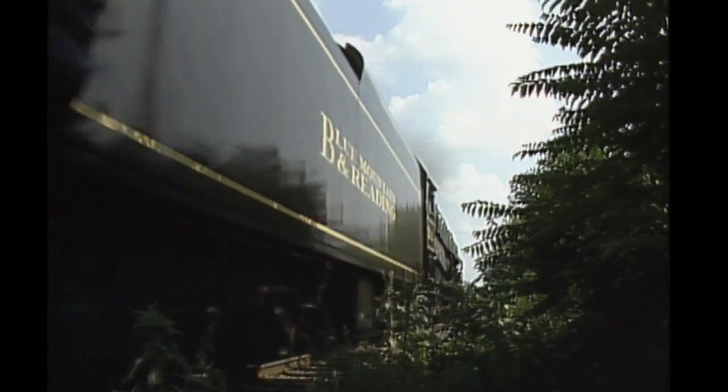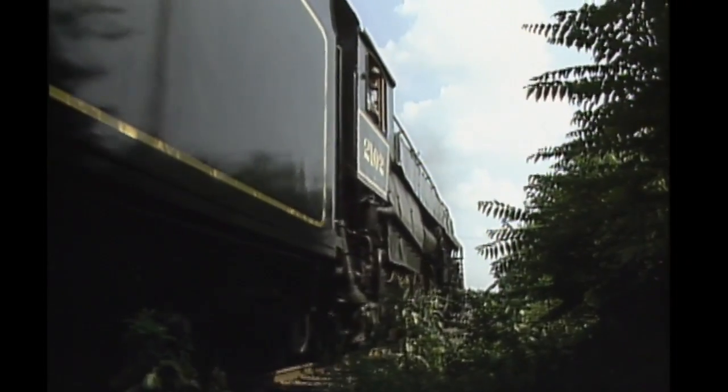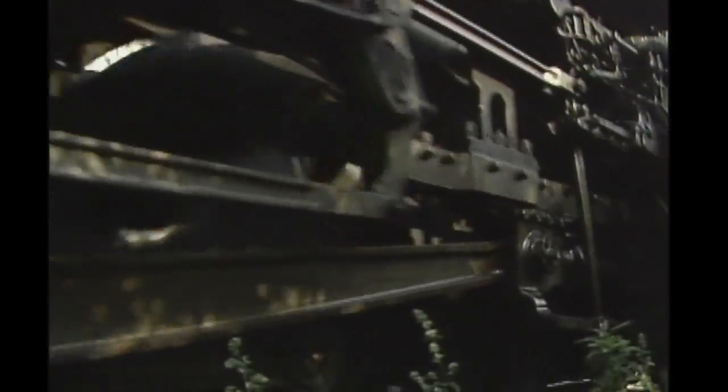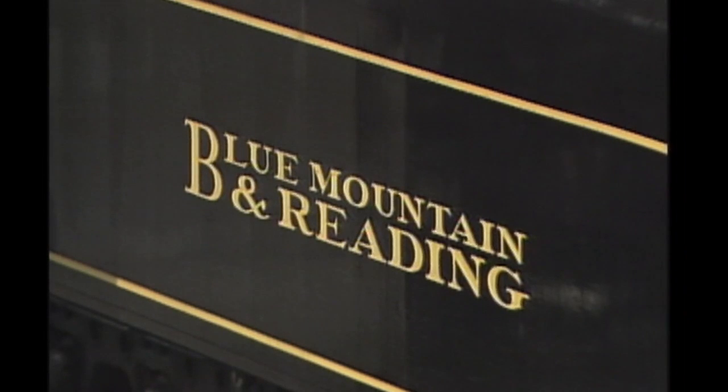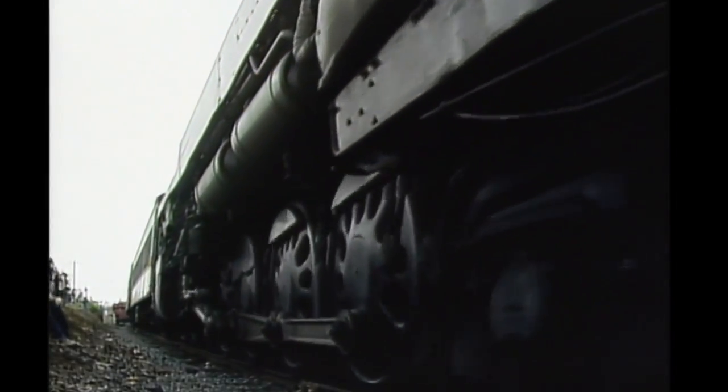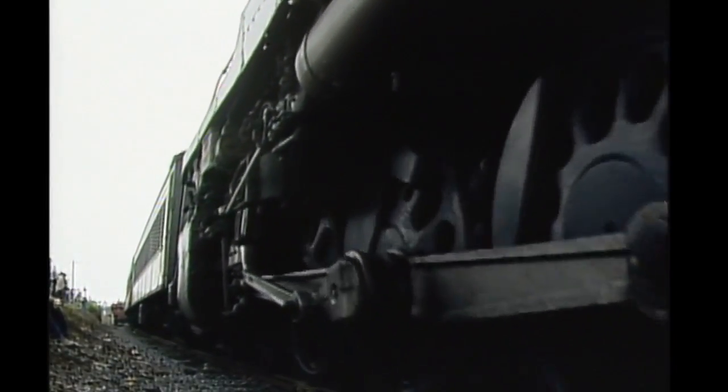It's a Class T1 484 and a sister of the Freedom Train engine, number 2101, that was seriously damaged in a 1979 roundhouse fire. 2102 was just repainted in Reading black with Blue Mountain and Reading on the tender. The fans got a chance to ride behind the 2102 on the 26-mile run between Temple and Hamburg, Pennsylvania. The train always runs tender first to Hamburg because the line has no turning facility.